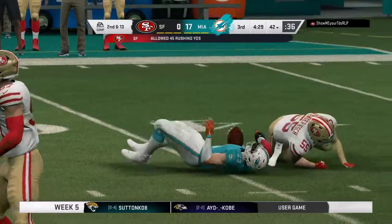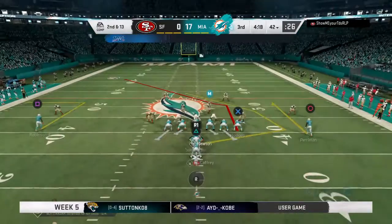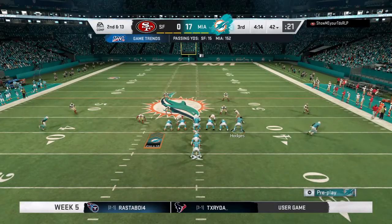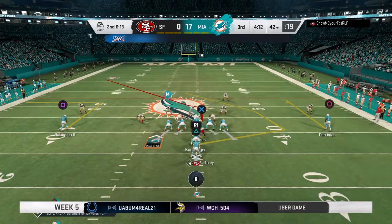Call it a full 3 yards in the wrong direction there. Brings up second down. A 3-yard loss to start the drive. They'll look to make that up and then some on second and 13.